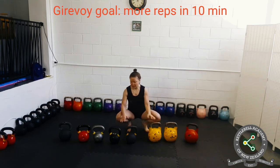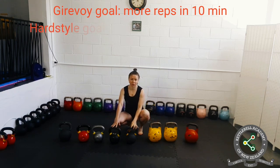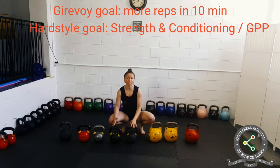In contrast to that, traditional style kettlebells are designed for strength and conditioning purposes. The goal of strength and conditioning is not to perform the highest number of reps in a certain period of time, but it is to increase the strength, stamina, flexibility, power, cardiovascular endurance of the body so that it can then be ready for whichever sport you choose to participate in and for life. Otherwise, sometimes it is also called general physical preparedness.